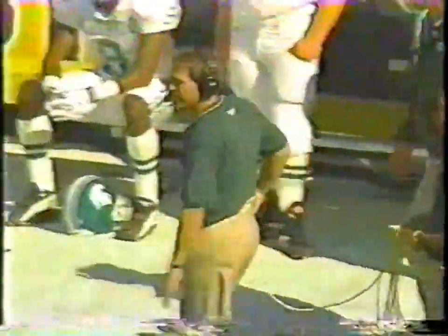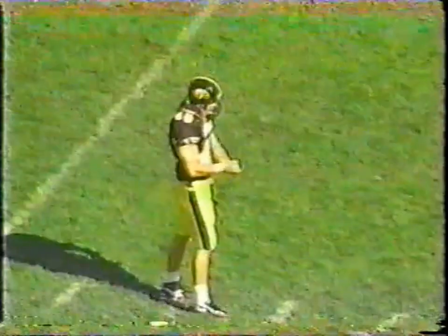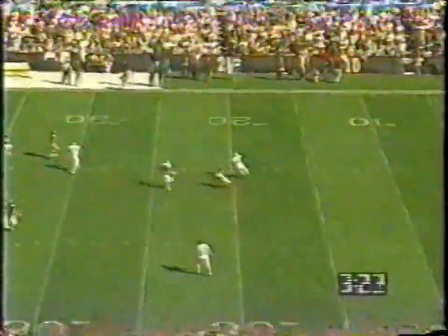There goes Nick Gallery, the 240-pound punter, onto the field. And now the special teams, which have caused all sorts of anxiety for Michigan State, will need to come up big. And they have 2 men back for the punt now. Gallery's kick is a beauty, sending Mason back to his 20. Still on his feet and down at the 29. 54 yards by Nick Gallery.